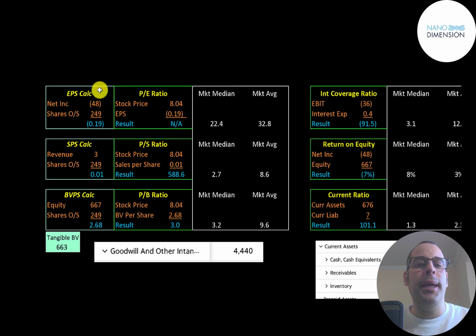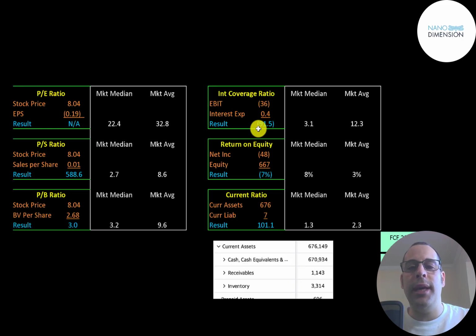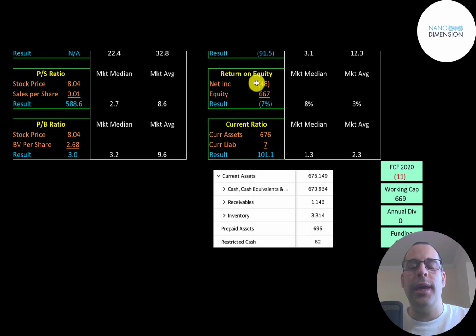We can't look at their PE ratio because they have negative net income. Their price to sales ratio is 588, so investors are paying $588 for $1 of revenue. Price to book is stock price over book value per share. They're at 3.0, which is better than the median and average of the market. They have negative EBIT, so they have a negative interest coverage ratio. They have negative net income, so they have negative ROE.